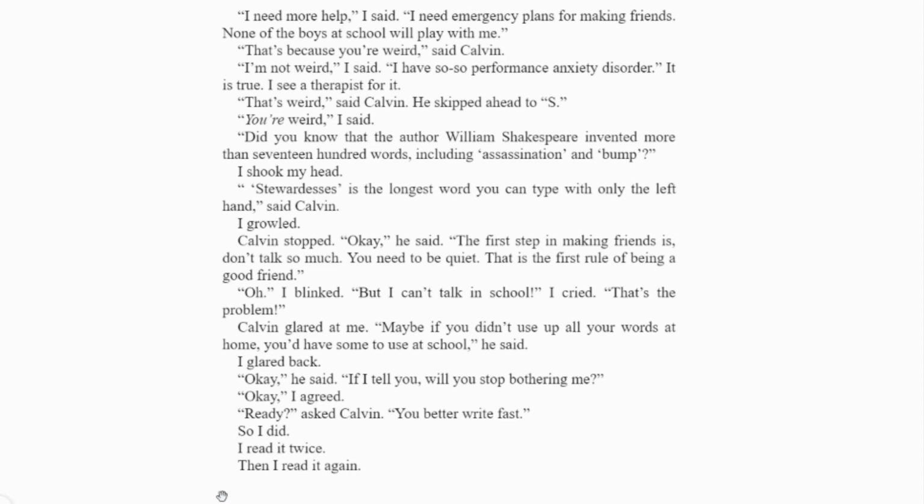"That's weird," said Calvin. He skipped ahead to S. "You're weird," I said. "Did you know that author William Shakespeare invented more than 1,700 words, including assassination and bump?" I shook my head. "Stewardesses is the longest word you can type with only the left hand," said Calvin. I growled. Calvin stopped.